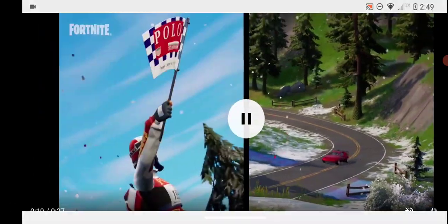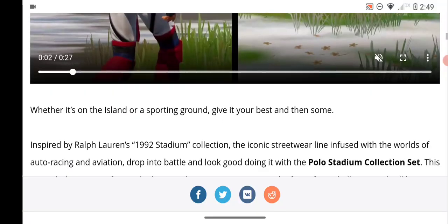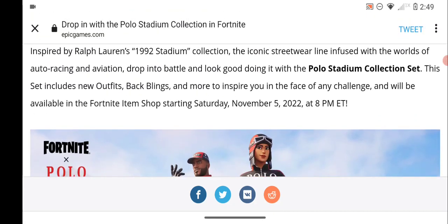Oh, did it just replay it? Yes, it did. But yeah, that was the Fortnite X Polo trailer. And these skins are very clean. I'm probably gonna be getting one because I like how they look. But, here we go.